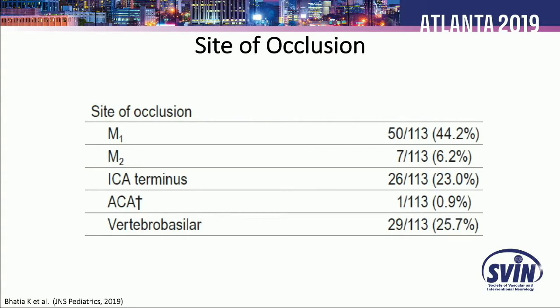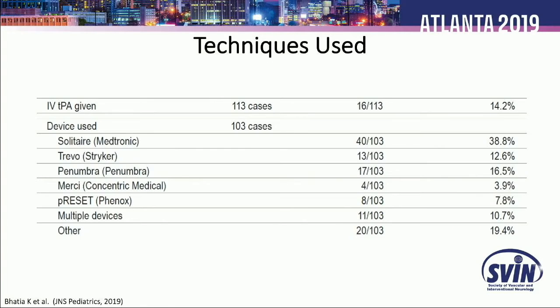The site of occlusion is what you would expect. M1 and ICA terminus are the majority, and then the posterior circulation about 20-25%, as we would see in the adult population, maybe a little bit higher. In this series, they used a whole set of devices, predominantly stentrievers. Again, I'm not showing you here, but if you look at the number of cases that are published in the literature, they did sort of spike up after 2015. So many of these cases were done in the stentriever era.